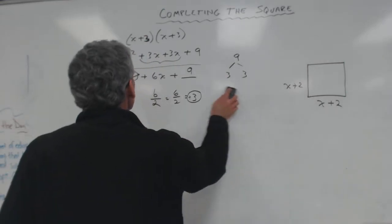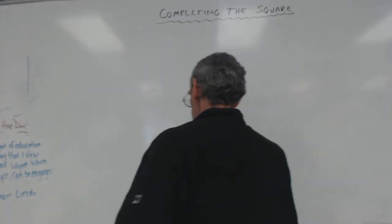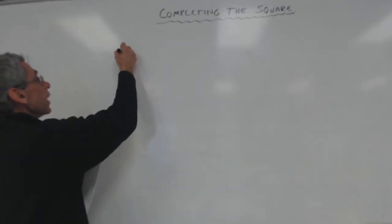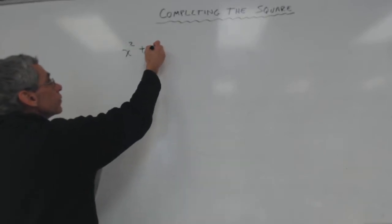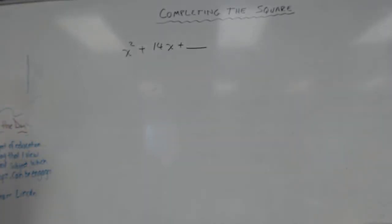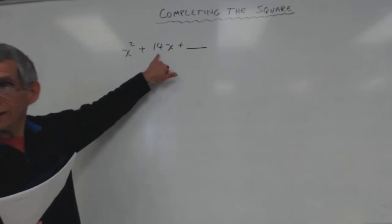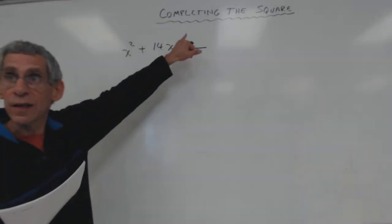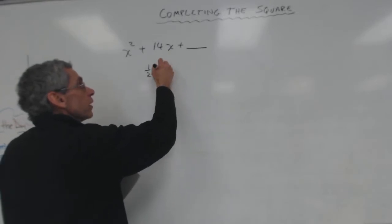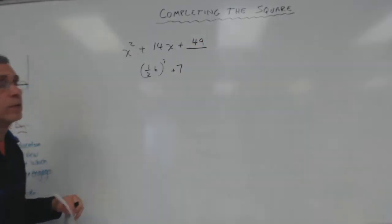Let's actually do the process, and you'll actually see it in real life. So here we go. Let's say I gave you, well, let's just find C first. x squared plus 14x plus an unknown. What is C? What would it be? 7. It'd be 49. Would it be 7 or 49? 49. Right? 7 plus 7 is 14. 7 times 7 is 49. So you're doing half of B, and then you square it, right? So it's positive 7, and then you're going to square it. That's going to be plus 49, okay? So that's how you find your C.